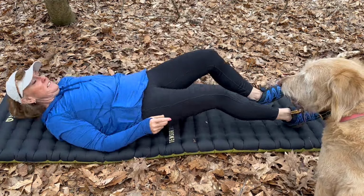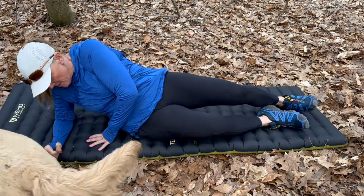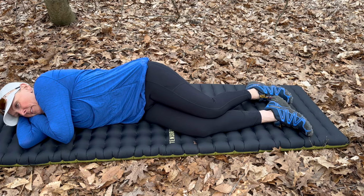I found this pad to be incredibly comfortable. It's not quite as comfortable as my Big Agnes Rapide SL. And I think that there's one main reason for me personally where the Big Agnes is just a little bit more comfortable. The Big Agnes, the sides of that pad are taller and then the middle is smaller. So I think it's 4 inches or 4.5 inches on the outside and then 3.5 in the center. So it kind of cradles you in.